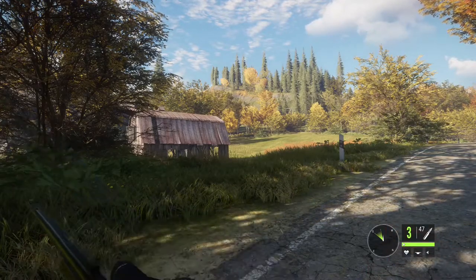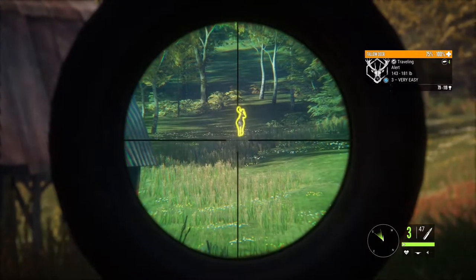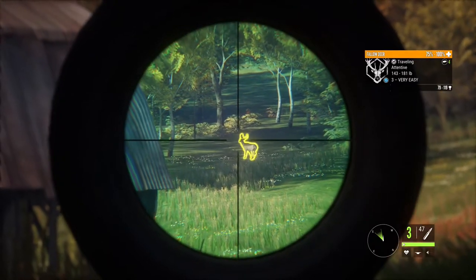As you'll see in a moment, a well-placed shot from the 30-06 has enough penetration to stop any deer in its tracks. And that's ideal, as you'll want to spend less time tracking and more time hunting.